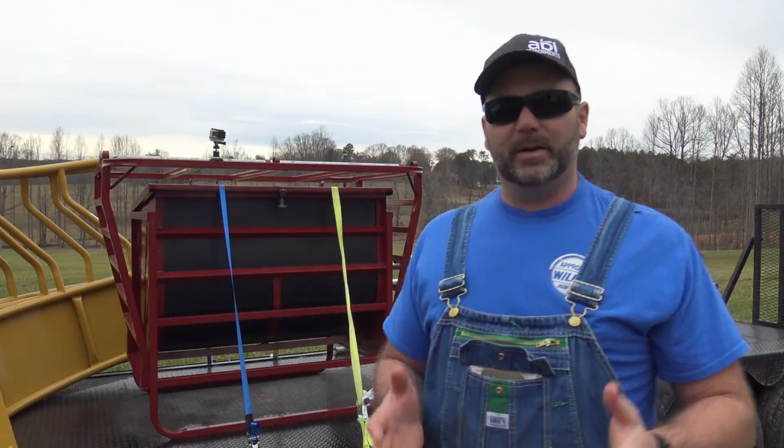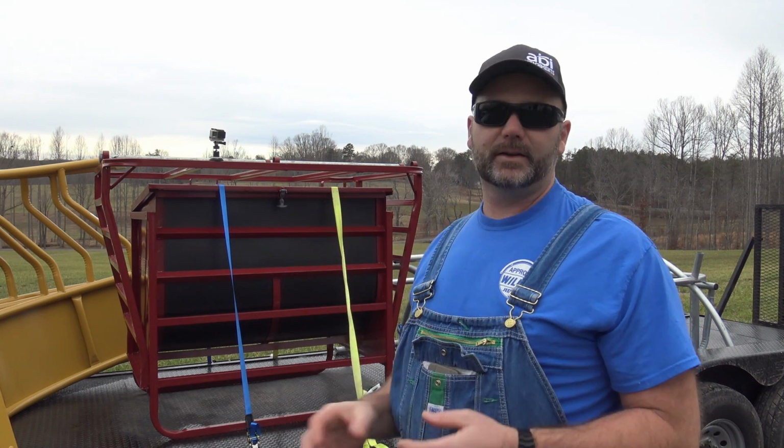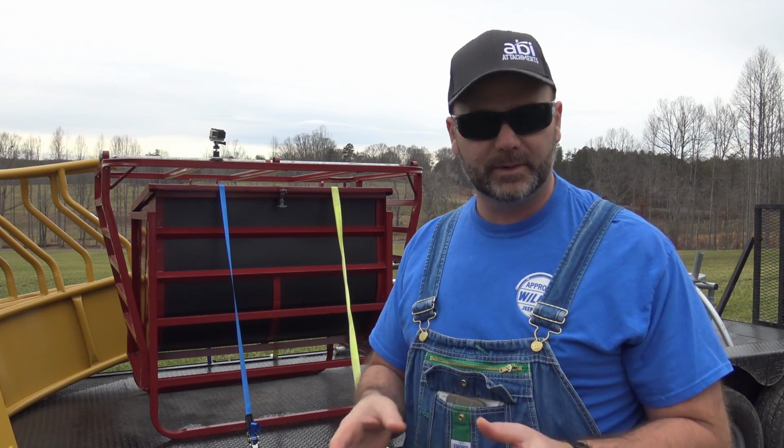Made it home safe with all the equipment we have here. So this is called a creep feeder. It's for the baby cows. We'll show you exactly how it works. We're going to load it with feed.